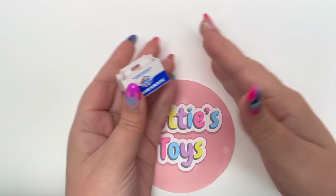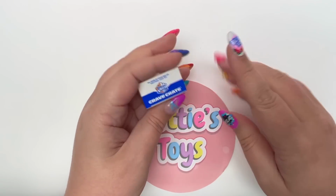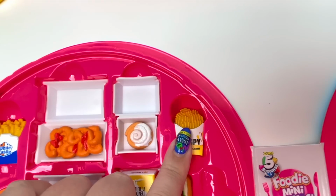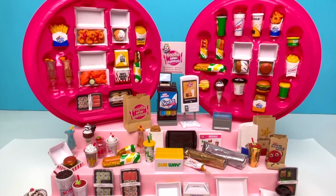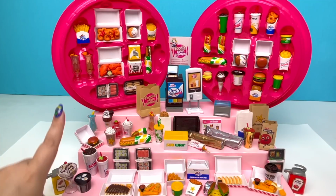So it looks like my theory that each tube had a gold or a frozen moment is not true. I think we just got really lucky. We found one of each in both. So my new fries go in my collector's case. And so does my miso soup. So there's only 6 pieces left until I complete my entire collection. So we're gonna keep on unboxing until we complete this entire collection.